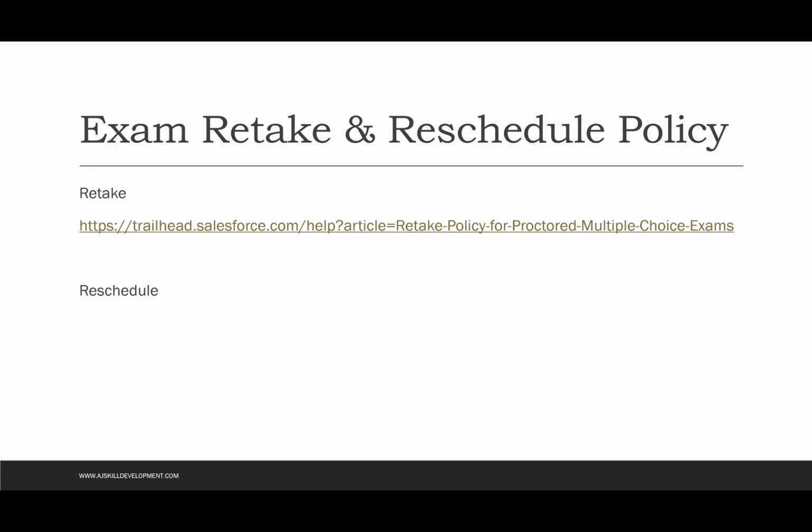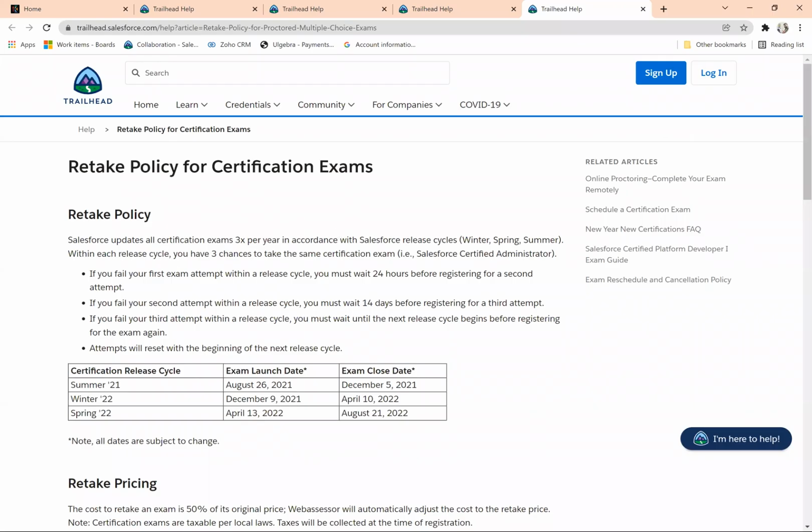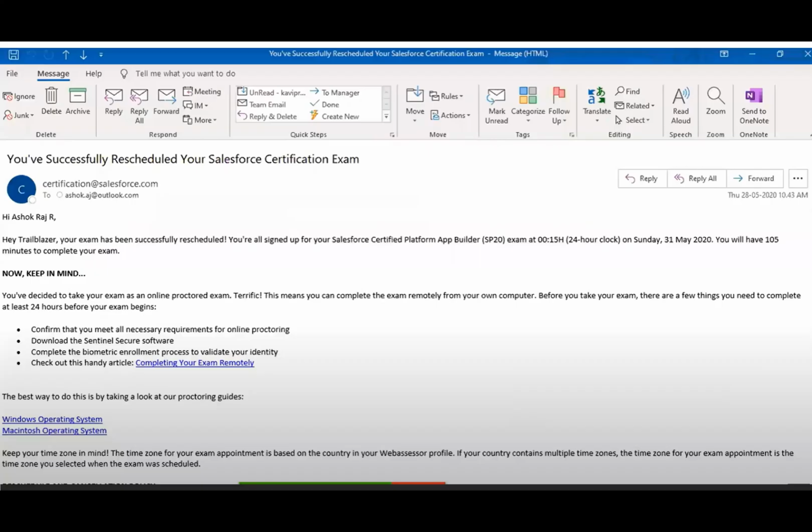Reschedule, we have already seen, right? Up to 72 hours prior to the session, you can reschedule. Similarly, you can reschedule within 24 hours, but that will charge you $75. If you reschedule, you will get an email saying your examination has been rescheduled, and you can take it in the next slot. While rescheduling, it will ask you for the slots and timing, so you don't have to worry about that.